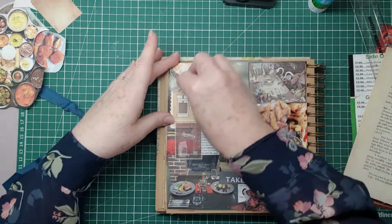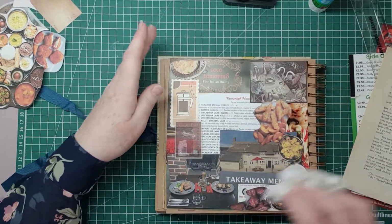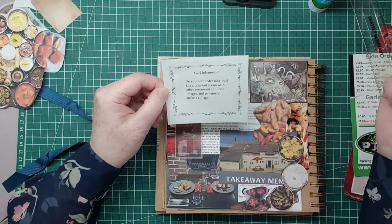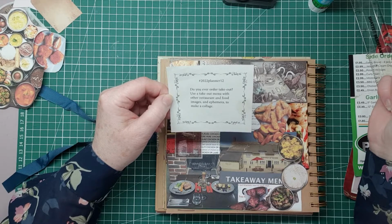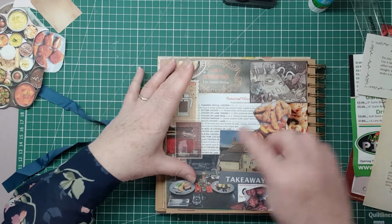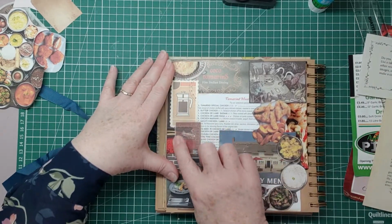Right, I'm going to call that a day with that. So the prompt was: do you ever order takeout? Use a takeout menu with other restaurant and food images and ephemera to make a collage. Well, I have used some food ephemera.